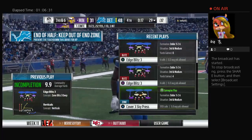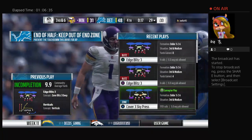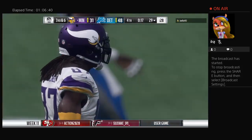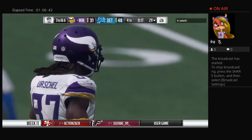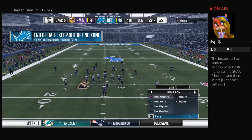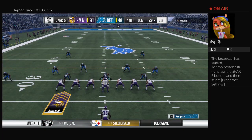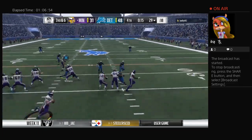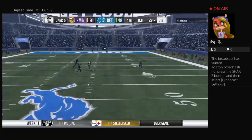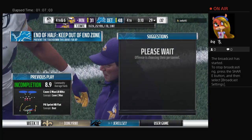And incomplete there. A nice hit. Jars the ball free and brings up third down. The Vikings on third down. 3 for 7 so far in this game. This will be 3rd and 6. They'll look to throw here. He's going to let it fly. And that's incomplete. Clock stops with 10 seconds left.